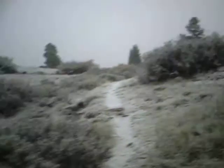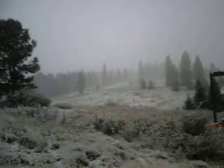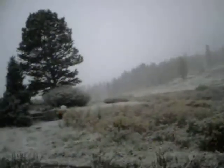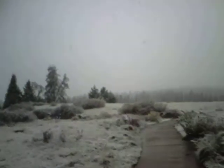Walk up this little pathway here, just to kind of give you guys a good look at what it looks like in September in Vail, Colorado. Gonna walk up this little trail here. Very beautiful.